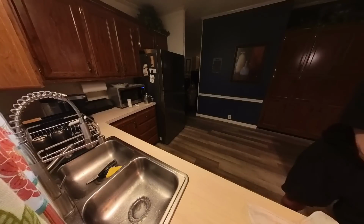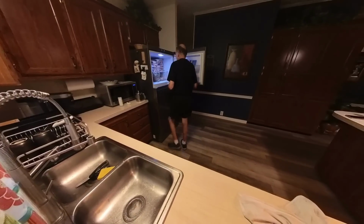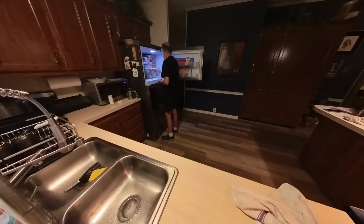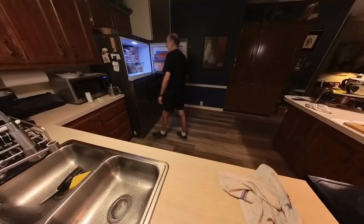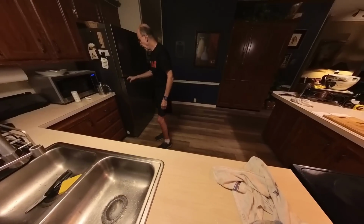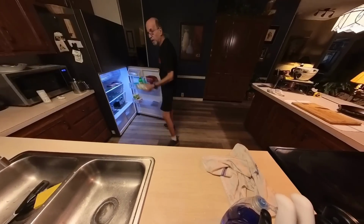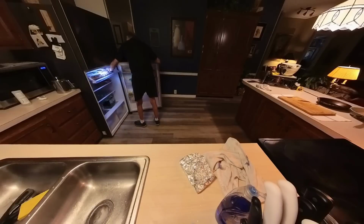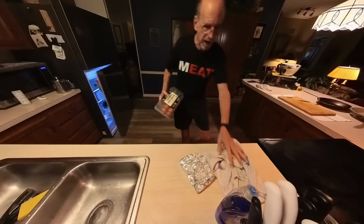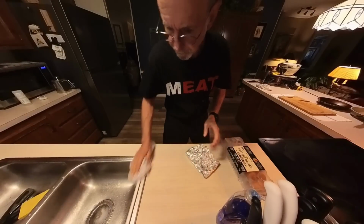Okay, so we've done the chicken. We've got the ribs in the oven. Put the chicken in the freezer. And now, let me bring out this leftover piece of salmon that I have. Some eggs. And I'm going to make a salmon omelet for breakfast this morning.